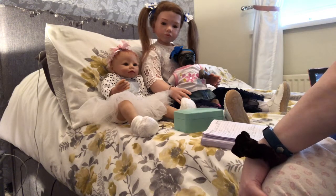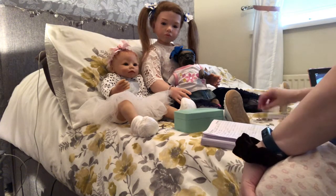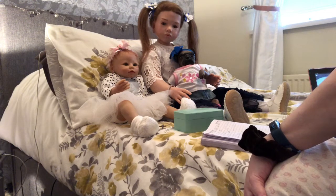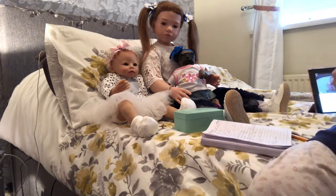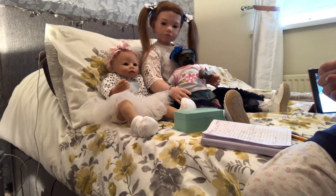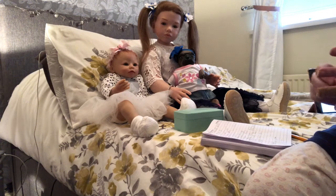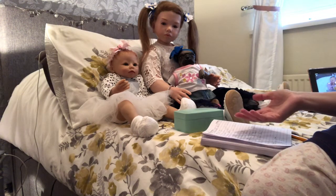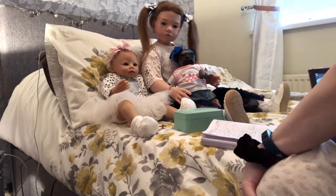Number 13. Ever lie about your weight? No, I've never lied about my weight. Number 14. Are you a night owl or an early bird? Well, as I said, I used to be a night owl. But I'm on sleeping tablets at the minute, so they obviously help me to sleep. And I'm an early bird at the minute. Also, that's probably because of the steroids. And as I said, it's been fantastic. I've been getting so much done.